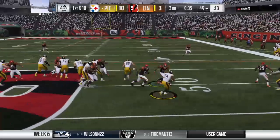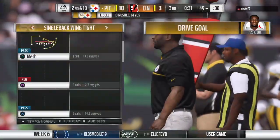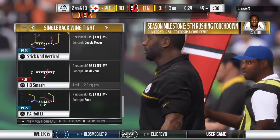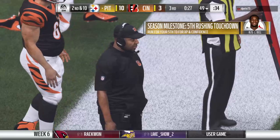They'll try and get the running game going with Bell. Looking for a cutback lane, but nothing there as he's met at the line of scrimmage. Officially no gain on the play, and it's 2nd down.